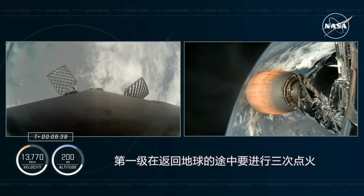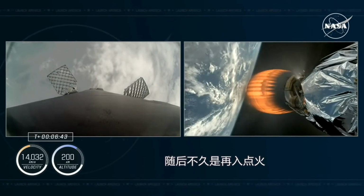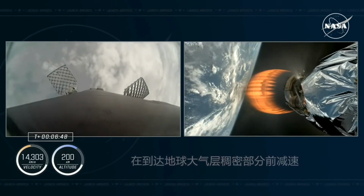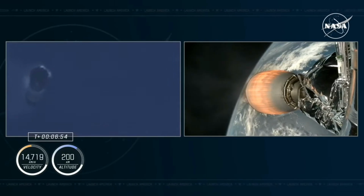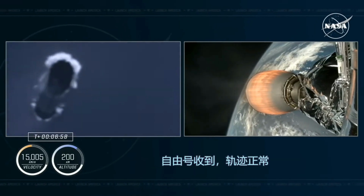Stage 1 does perform 3 burns on its way back to Earth. The first is the boost back burn, followed shortly thereafter by the entry burn. The entry burn is used by Falcon 9 to slow the vehicle down before it reaches the denser parts of the Earth's atmosphere. Dragon, SpaceX, nominal trajectory. Nominal trajectories there from Mission Control. Freedom copies, nominal trajectory.